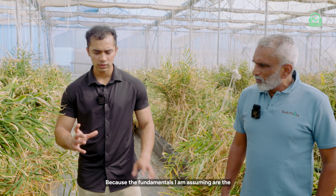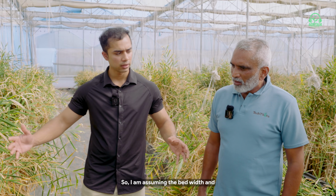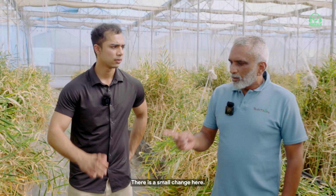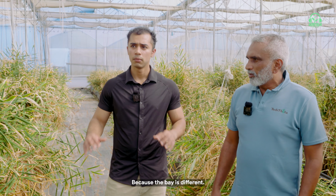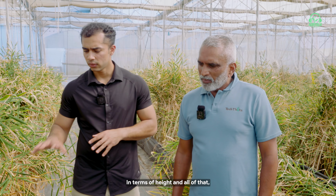Because the fundamentals I'm assuming are the same as turmeric, we'll do a quick comparison. I'm assuming the bed width and size are the same. Yes, same as turmeric, with a small change. There it was a 9-meter bay, and this is an 8-meter bay. Here I have 1.1 meter beds instead of 1 meter. There I had 6 beds of 1 meter, here I have 5 beds of 1.1 meter. So bed width is slightly more because the bay is different. In terms of height and all of that, it's the same.